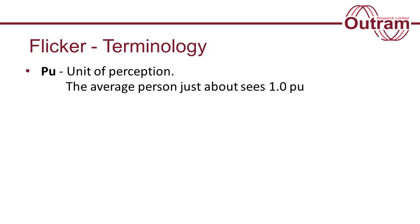Here's some terminology. You may be familiar with short-term flicker, PST, and long-term flicker, PLT, which are measures used to express irritability. But they start with PU, the unit of perception, and that's how much we perceive flicker to be occurring. A value of 1 is the degree of flicker that about 50% of us will become aware of. It's not irritating, but we will become aware of it.